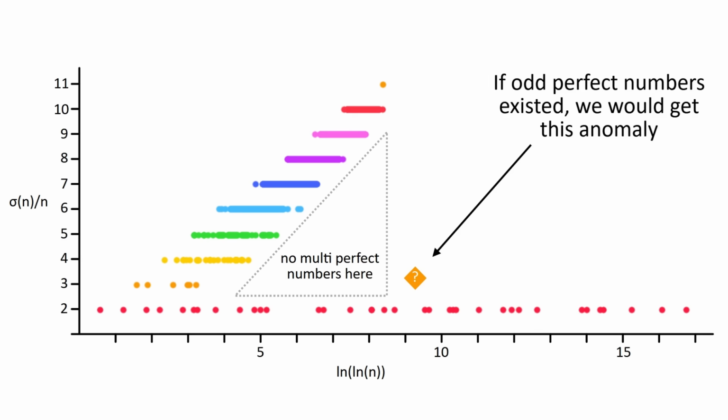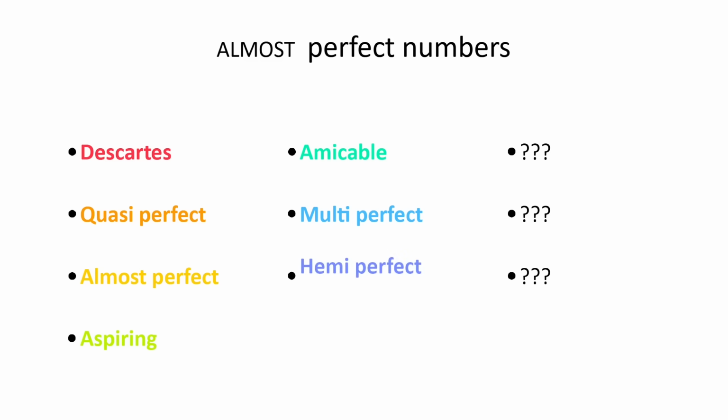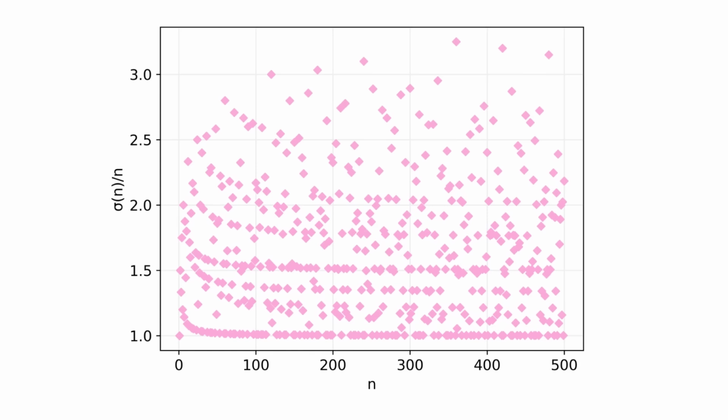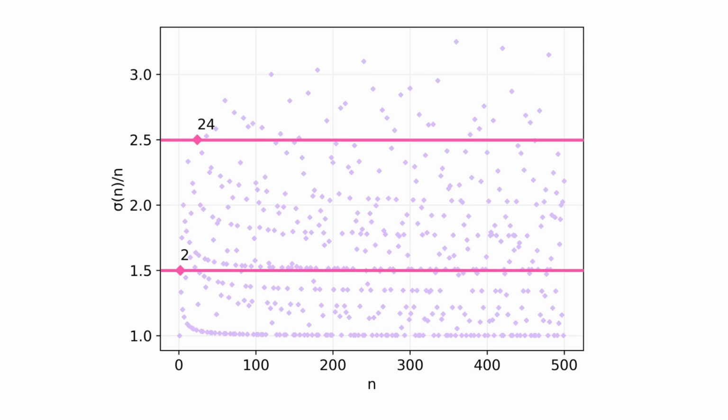Anyway, enough about multiperfect numbers. Now it's time for hemi-perfect numbers. Instead of having integer relative abundance, they have half-integer relative abundance. 1/2 is impossible, so the first possibility is 3/2. We get a number like this right away in the form of 2, but never again, and we'll cover the reason for this a bit later.